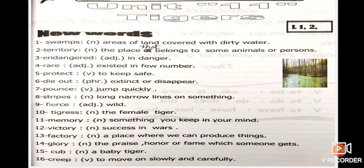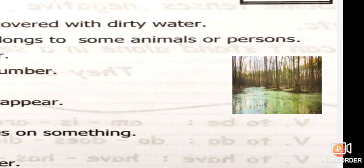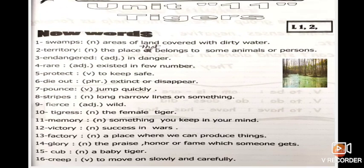Number one, swamps. Look at the picture here. This is a swamp. Swamp is an area of dirty water. Tigers like to live in swamps. So swamps are areas of land covered with dirty water.